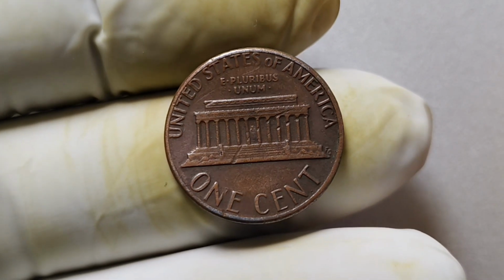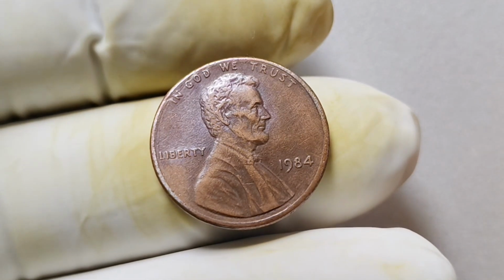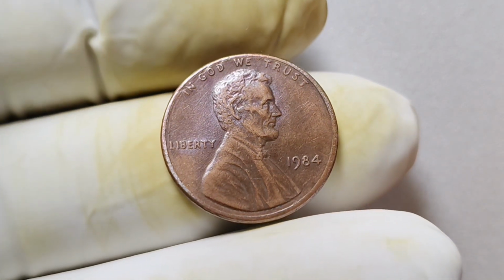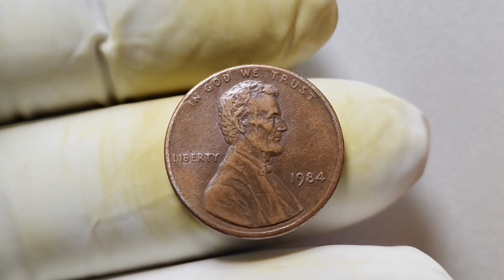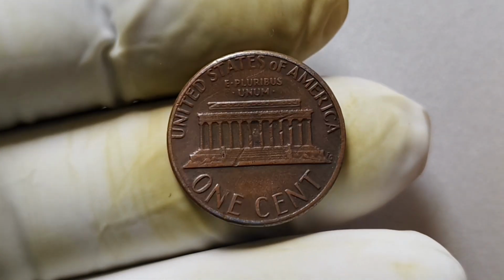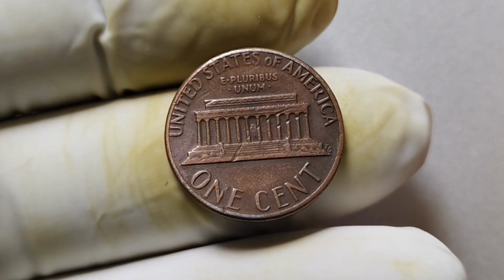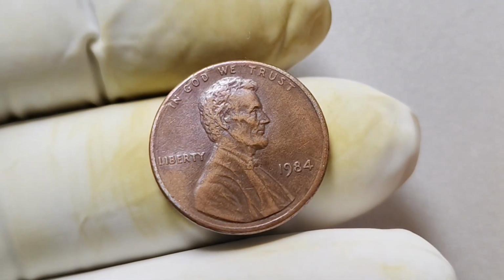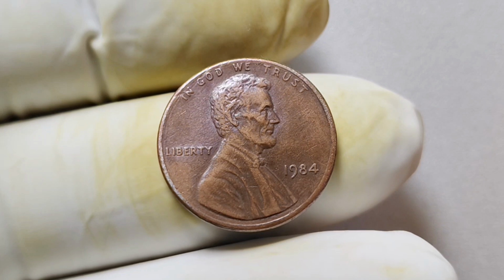Let's start with the basics. The 1984 Lincoln penny, also known as the memorial cent, is part of the same design we all know and love. Good old Abe Lincoln facing to the right, with the Lincoln Memorial on the back. Now most of these are worth, well, 1 cent. But there's a twist. Some 1984 pennies have a very special error that makes them extremely rare and valuable. This little copper miracle is missing a mint mark. Normally, you'd expect to see a small letter under the date, like a D for Denver or an S for San Francisco. But this one? Nada. Zilch. Nothing.